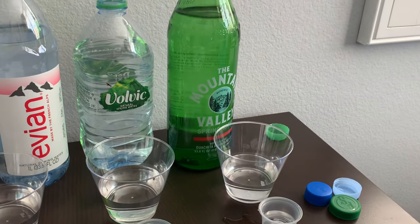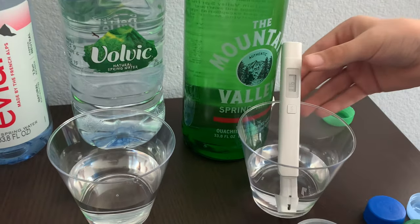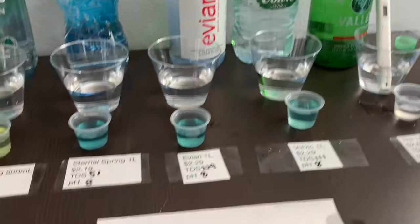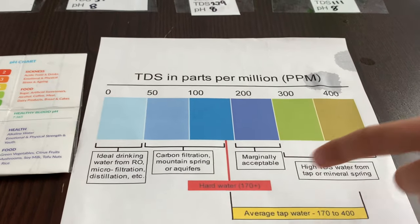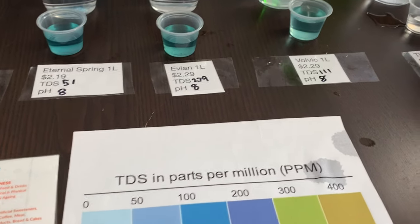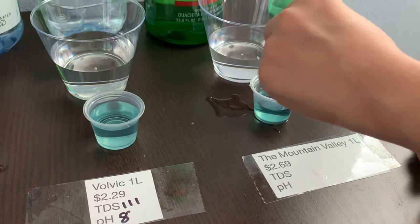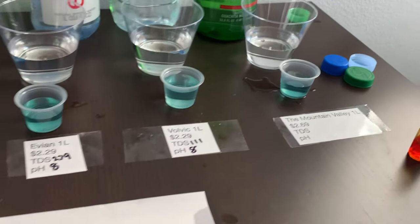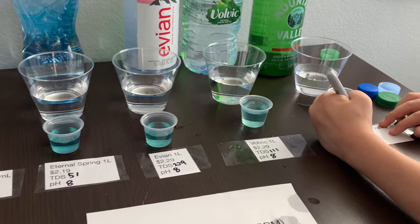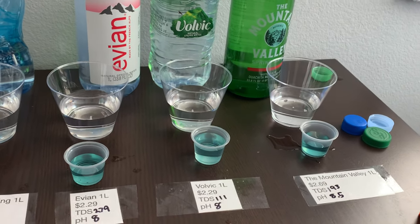First, let's test the TDS level. Turn on the TDS tester. Make sure it says 0 and put it in. 193. That is hard water. Now let's test the pH level. Let's stir it a little for a better result. I give this an 8.5. This is alkaline. I have written down the TDS and pH level.